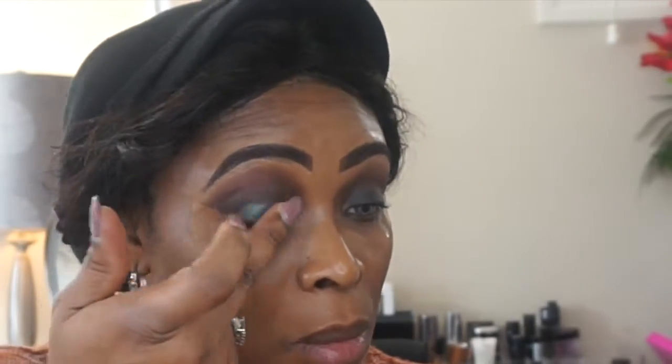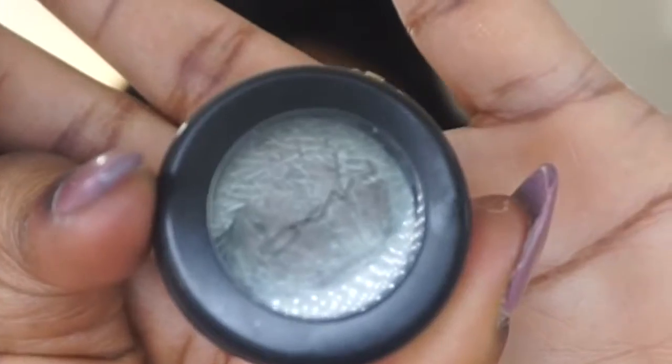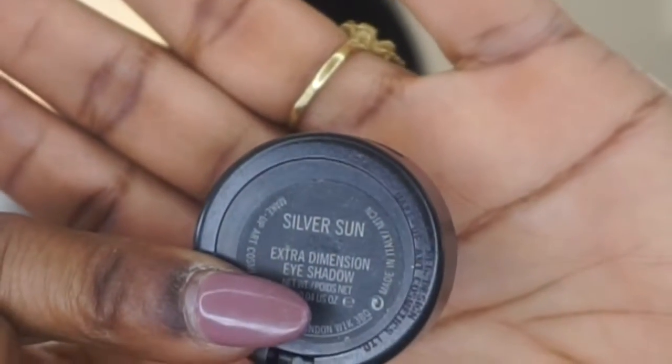Next shade that I'm using is Trendy, and I'm using my finger to apply that shade. It is a duochrome shade, very beautiful. To amplify the shade, I went ahead and used my Cosmetics Silver Sandwiches in Extra Dimension eyeshadow. This shadow can be used wet or dry, but I did not wet it. I used my finger so that I have more pigmentation on there, and I like the way it is popping up in the middle there, because I'm creating a halo eye look.